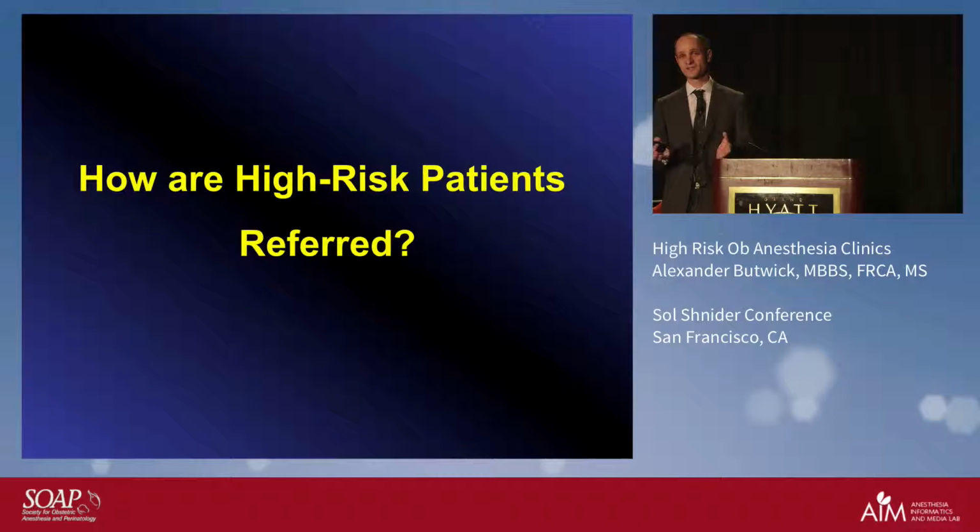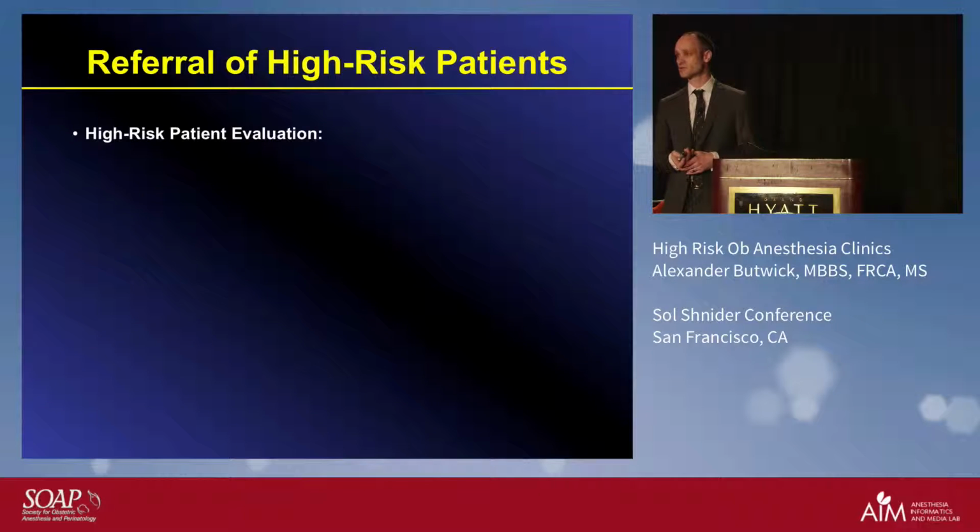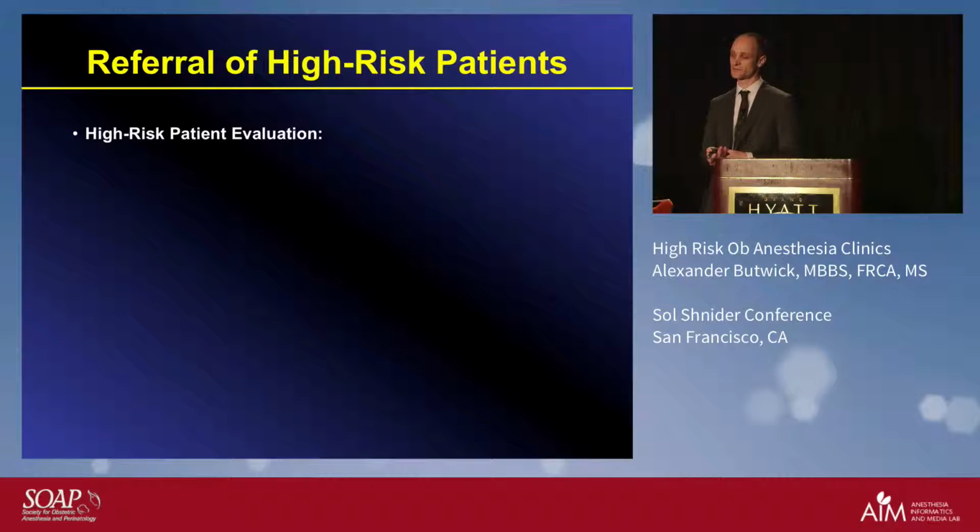So how are we seeing these patients? How are they referred? And obviously, we're mainly relying upon the OB or the OB provider to tell us about these patients. So what are the mechanisms by which they're sending the patients to us? And I've really tried to classify these into a number of different groups. So we're going from worst case scenario to best case scenario.